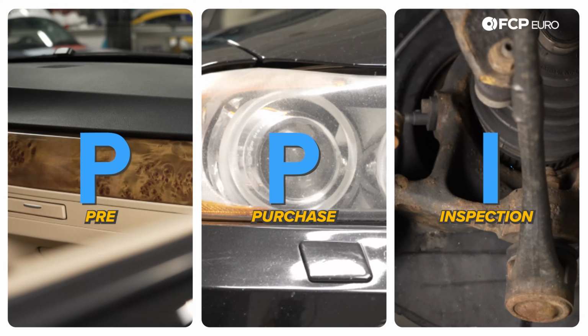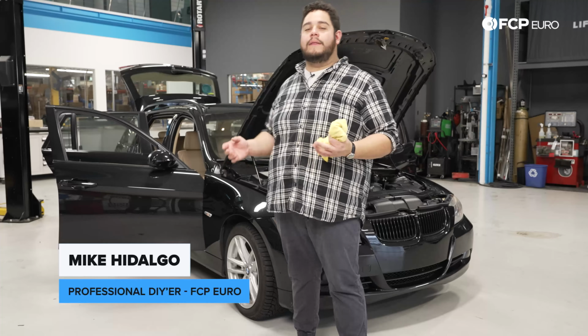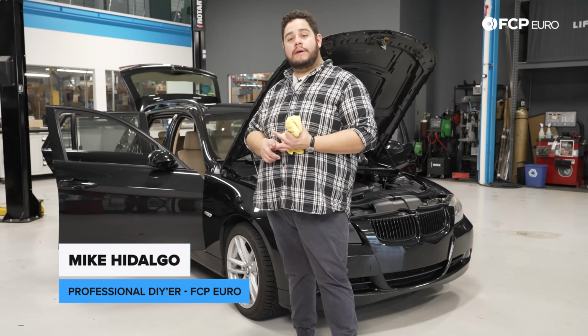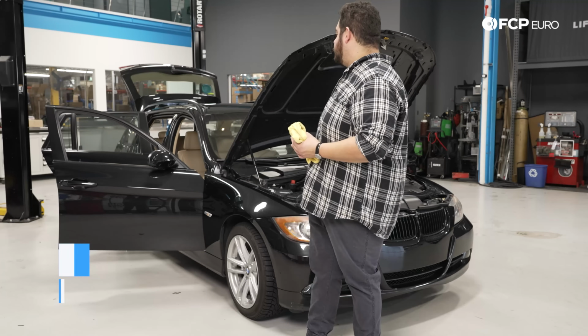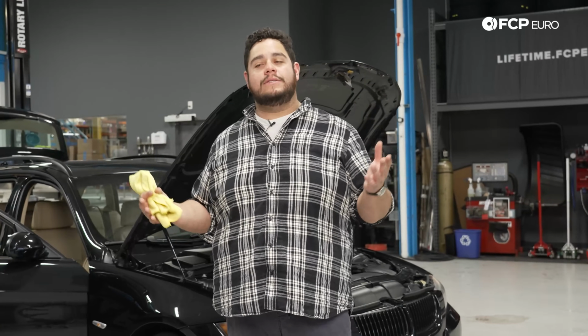Talking about PPI, there's a couple things you want to consider, and that's going to be obviously the vehicle that you're going to be purchasing, but the things to look out for, which is going to be the exterior condition of the car, the interior condition of the car, the mechanical condition of the car, as well as the underbody of the car. If you have the opportunity to bring any tools with you, at a very minimum, a floor jack and jack stand are going to take you a long way.